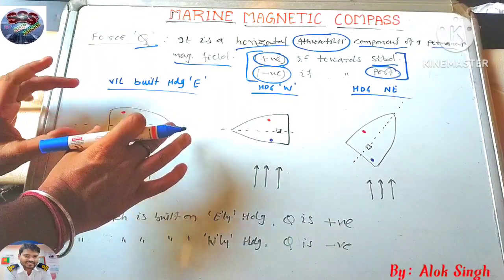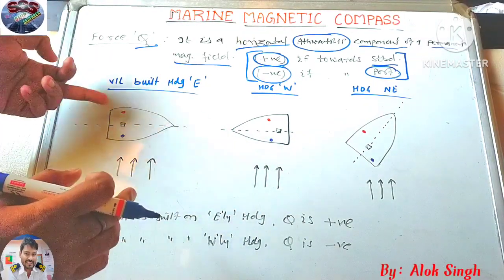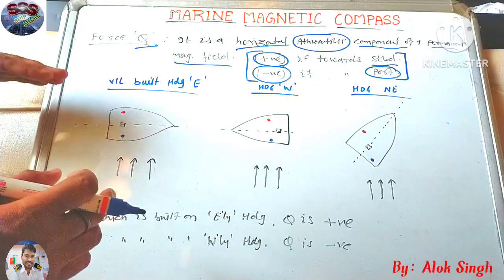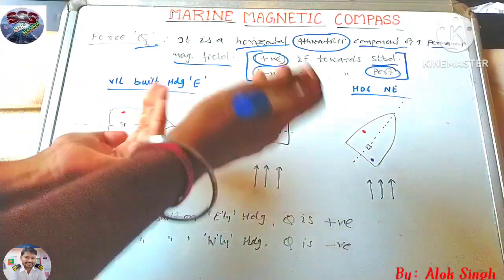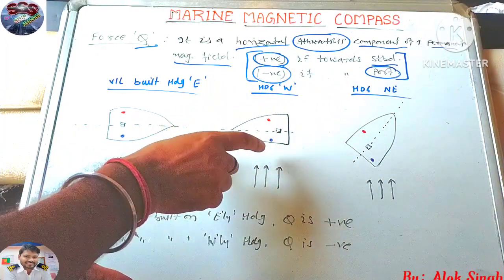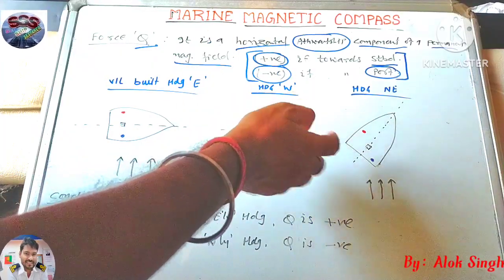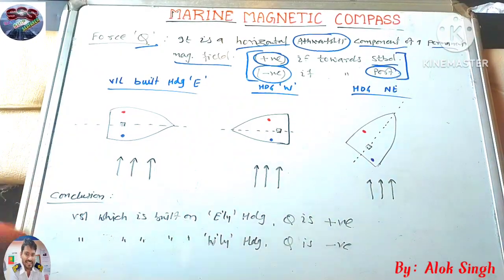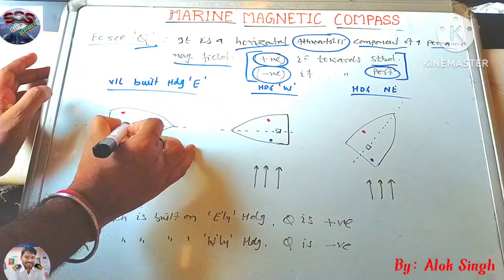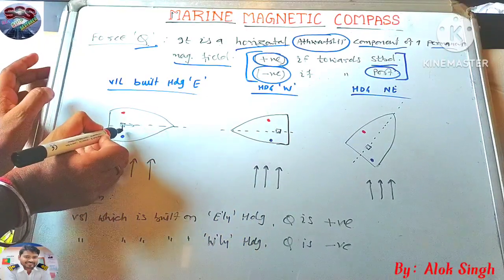So the structure of the ship is permanently magnetized, in which the blue pole is on the starboard side and red pole on port side when the vessel is being built on heading east. And the same thing, if it is building on west heading, then what happens? The blue pole will form on the port side and red on starboard side. So now what will happen here? Where will the needle go?